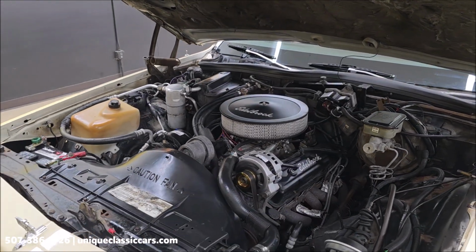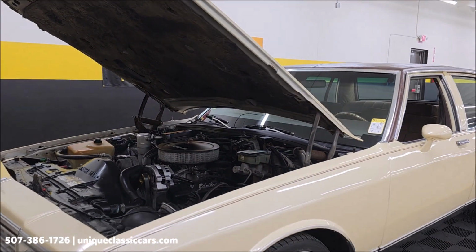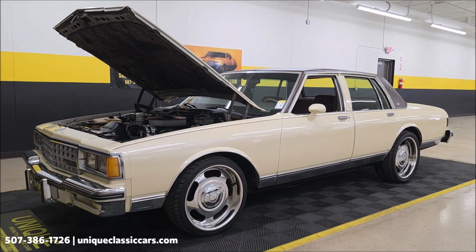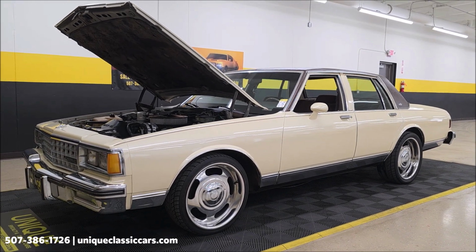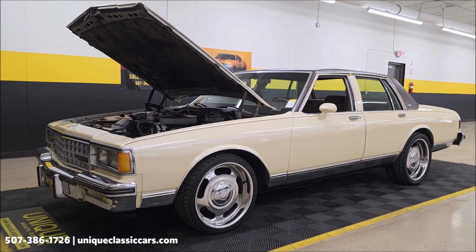Smooth runner, and it sounds great. 1984 Chevrolet Caprice Classic Sedan. Number to call, 507-386-1726. UniqueClassicCars.com. Check out all those still pics.